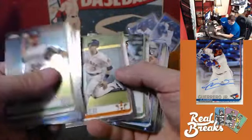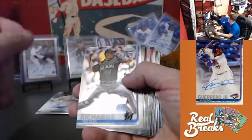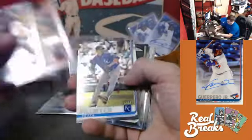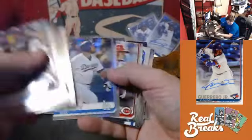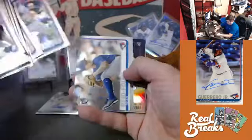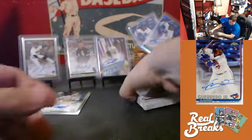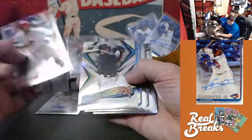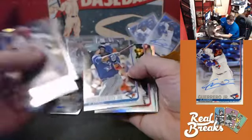All right, come on, let's find another. Oh, that ain't going to do it. Laureano for the A's. Chris Young, A's Indian spot. Let's find a good photo variation, or an orange or a red, something. Looks like we got a rookie coming. And it's a Vlad.